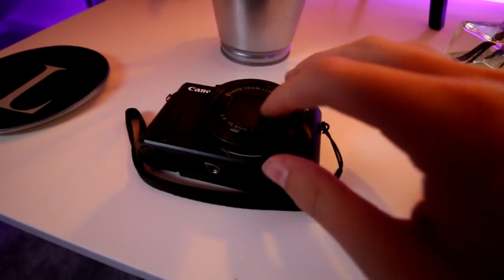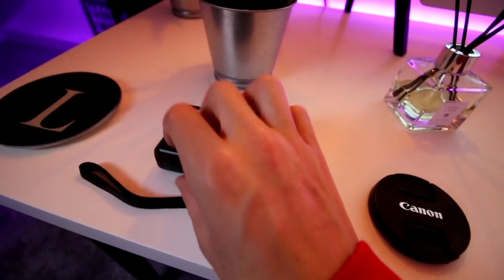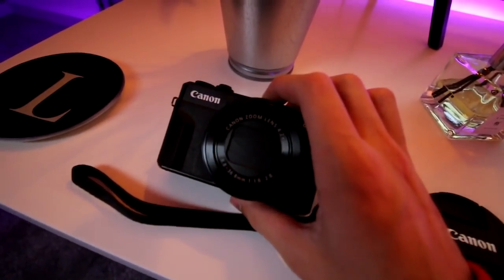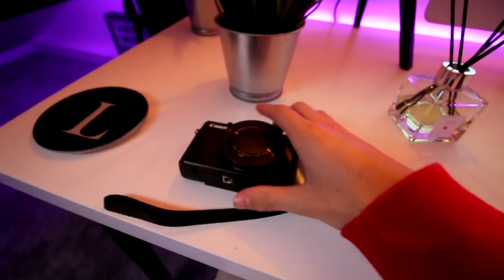And this is my little G7X vlogging camera. Sometimes use it in videos, not all the time. It's my little baby. It's kind of dying on me though because the focus is going on it. And if I show you this, okay, it worked first time, never mind. Sometimes this camera doesn't open the lens fully when you turn it on, so it's kind of breaking a little bit, but it's still my little baby.